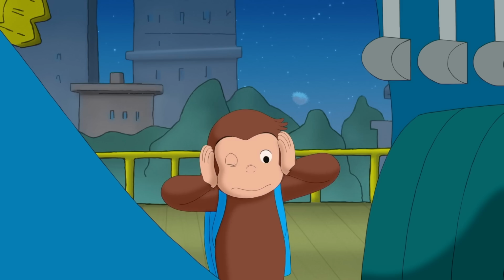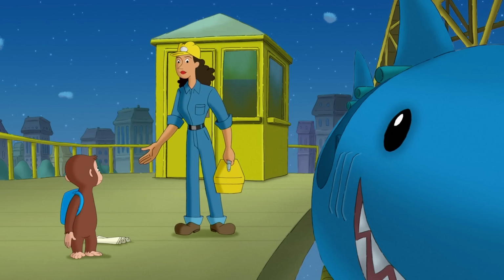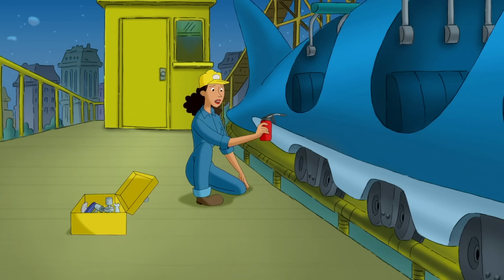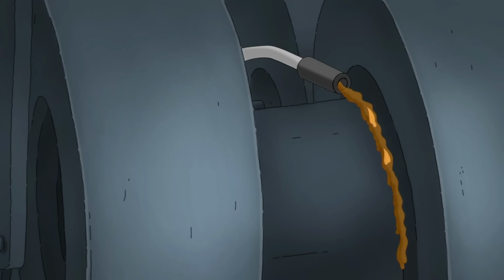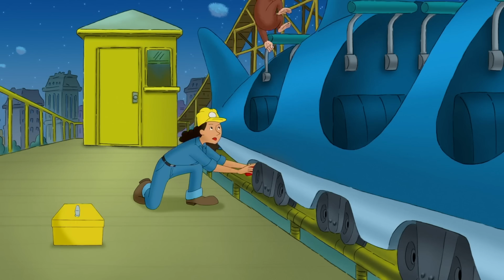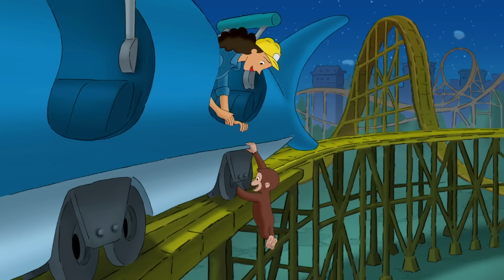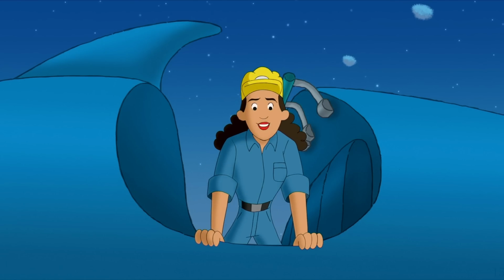George hadn't remembered the coaster being that noisy before. Well, hi, little fella. What are you doing here? You lost your parrot, Petey? That's tough. So's oiling the far wheels on this coaster. Hey! Be careful! Wish I could do that. Tell you what, you oil that side. I'll oil this side. Then we can search the cars for your Petey together.